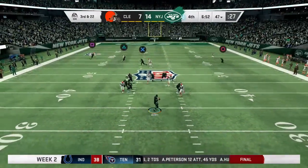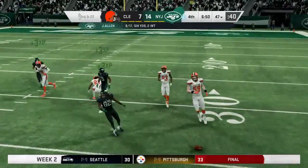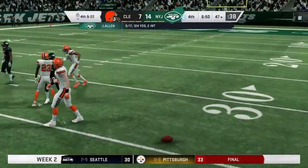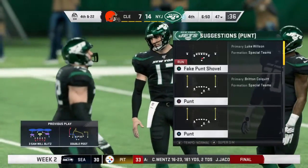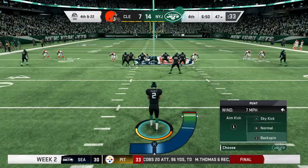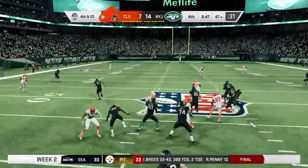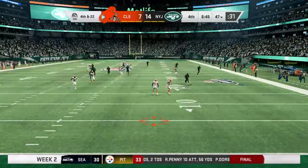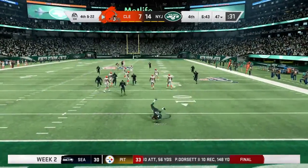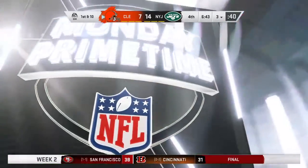From the gun, Allen. And that will be incomplete. Kenny Moore that time there on the coverage. Critical play in this football game because if they pick up the first there, that clock keeps rolling. Has to be a little frustrating for them because they know that if they pick up a first down there and continue to eat away at the clock, really increases their chances of closing this one out. Now they're likely going to have to give the football up and sweat it out on the sideline.